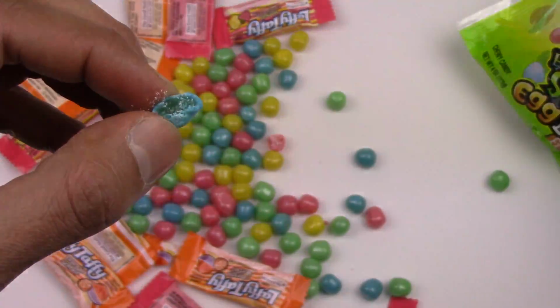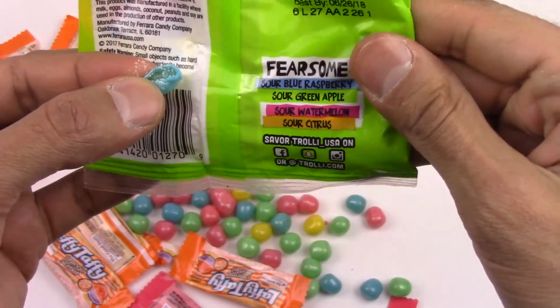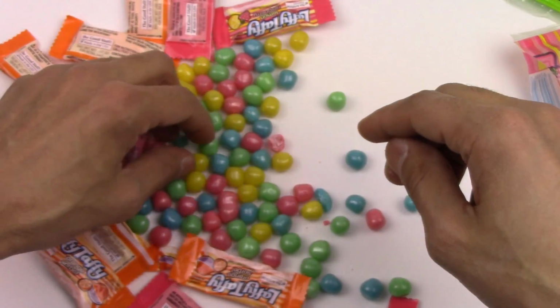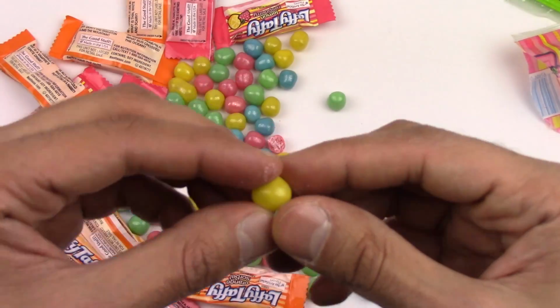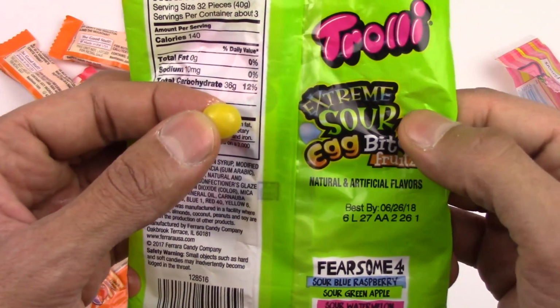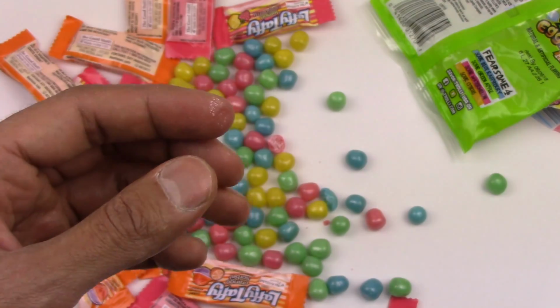Wow, this blue is delicious. I like the blue out of all of them. So far, this is the sour blue raspberry, and I like it a lot. Let's try the yellow one. I think this is the sour. It's not extremely sour like they say. Let's see the sour, extreme sour? I don't think so, but let's try the yellow anyways.